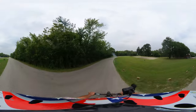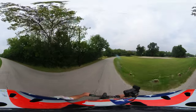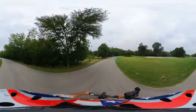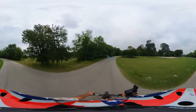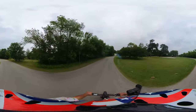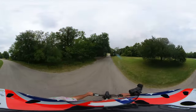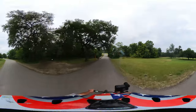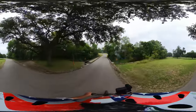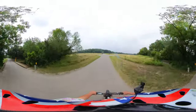There's a very extensive hiking trail network throughout Lockhart State Park. There's this beautiful little stream. Well, most of the time it's a beautiful little stream. Right now, not so much because of drought conditions. But lots of cool old oak trees with Spanish moss.